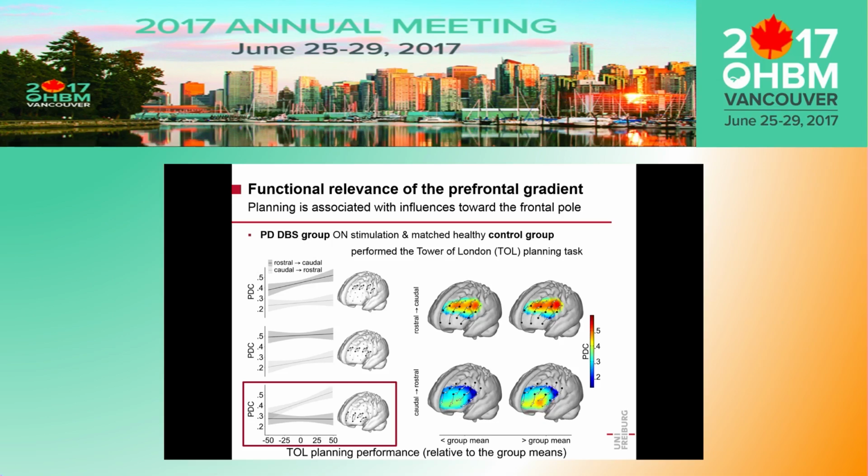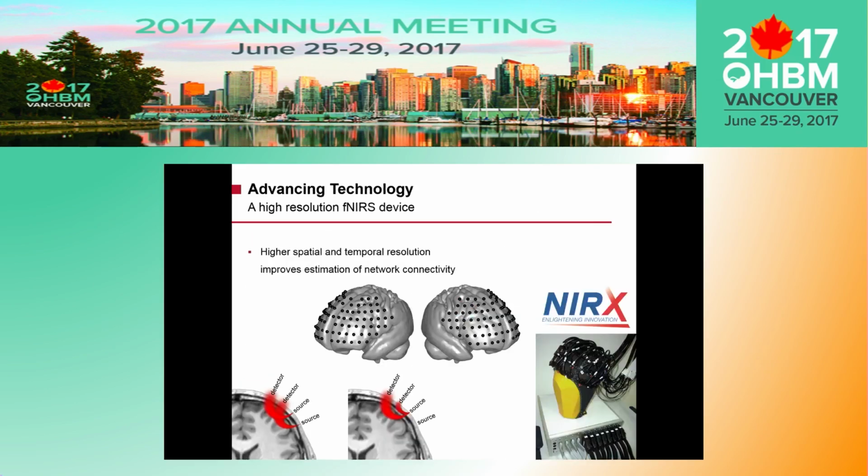So, taken together, this result shows that we really measure some functional integrity of the prefrontal cortex with this approach. However, what this result also shows is that spatial resolution is of interest here. And we addressed this issue in a cooperation with Nyrix Medical Technologies, and what came out of this cooperation was a new high-resolution near-infrared spectroscope, and it not only provides a higher spatial resolution and a higher temporal resolution, but also introduces depth resolution, so we can now correct the signal that we record for extracranial signal contributions. And hopefully this technology will improve estimation of network connectivity in the future.